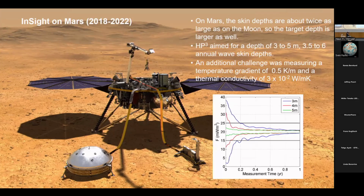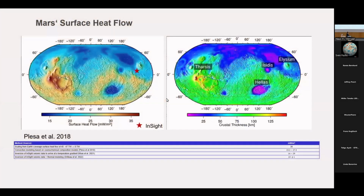And also, I should say that we can use time here. So if we're measuring for about a year or so, we can then compensate for a loss in depth that we may encounter as we burn the surface. Also, let me say that the calculations or predictions of the Martian heat flow were ranging around 35 milliwatts per meter squared, but later we have tried to invert seismic data to arrive at an estimate, and that was on the order of around 20 milliwatts per meter squared. So that's a model calculation. This is from seismic data, and this is also from seismic data.